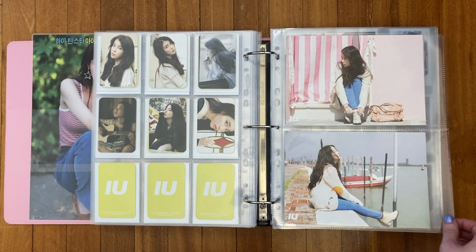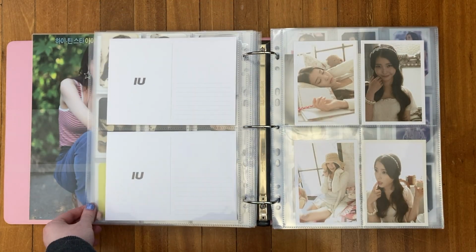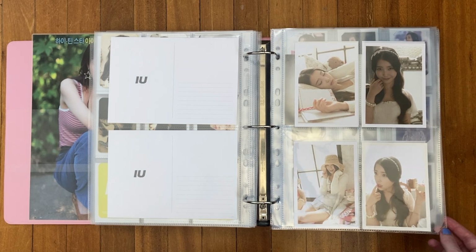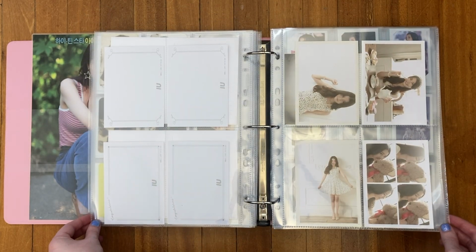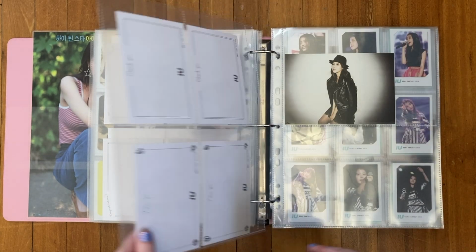There are 10 of them. I only have 2, but hopefully someday I will have all of these postcards. Then her UNI Japan release came with a set of 8 postcards for a fan sign she did for that Japanese release. So I have all 8 of those.